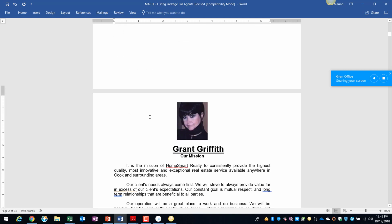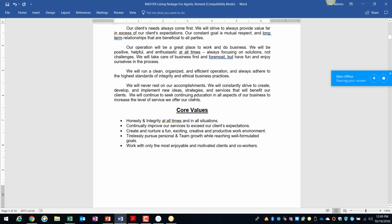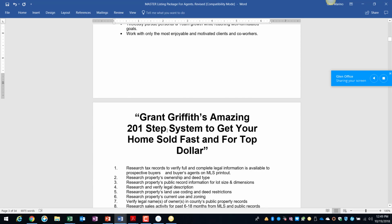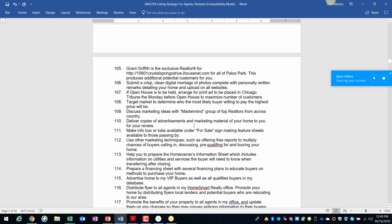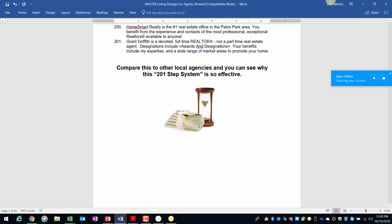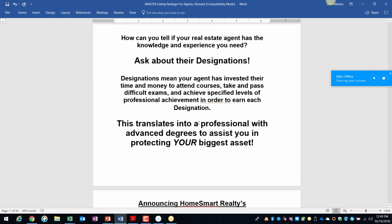Sign your name. Grant's picture, reminding them that's the guy from Thursday night. This is his mission. This is his core values, his honesty, his integrity. This is Grant's amazing 201-step program. They're going to go through it and see all the different steps that he takes. After that, it's going to talk about his credentials, if he's got any.